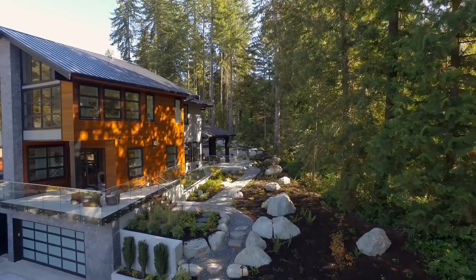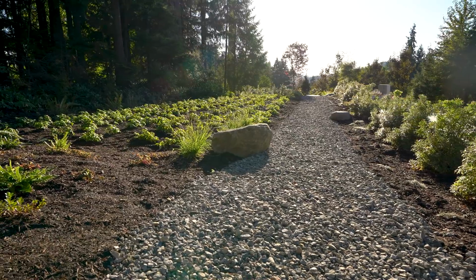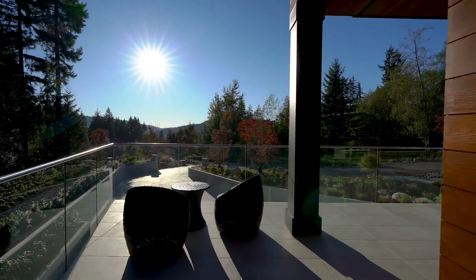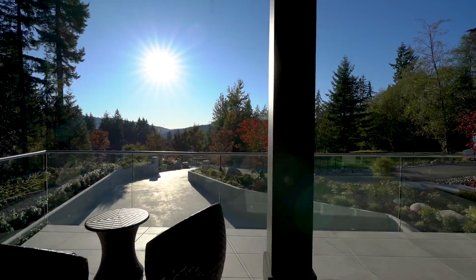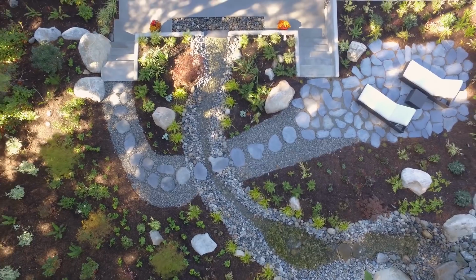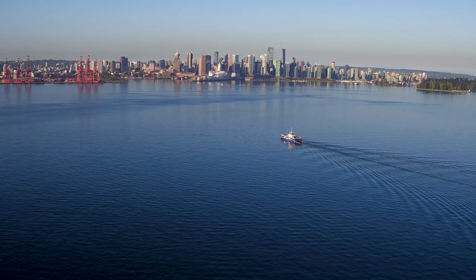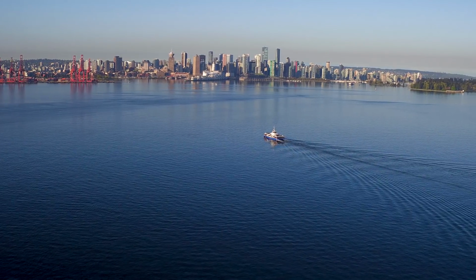An automated garden sprinkler system means you'll be free to sit back and enjoy every perk, every peaceful moment that this luxury oasis has to offer. Featuring unparalleled privacy, lavish landscape, and a warm yet modern layout. Located just 35 minutes outside of Vancouver, one of the world's most celebrated cities.